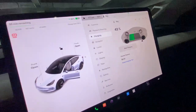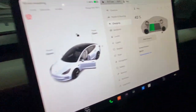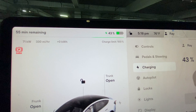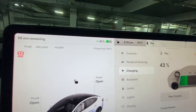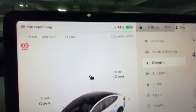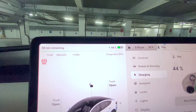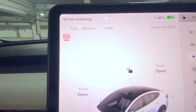55 minutes, what? Hold on. That can't be right. It's gonna take an hour to charge from 43 to 100? Holy crap. That's more than I expected. I thought it would only take 15 minutes. Huh. I'm a little delirious because I've been in the car for so long. I'm so confused.